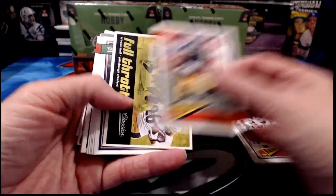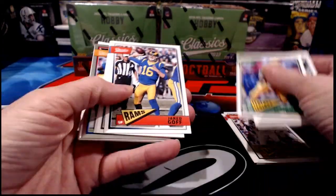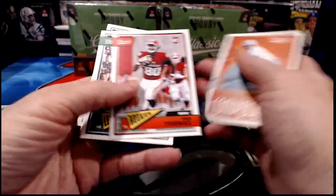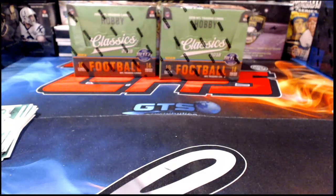AB, Antonio Brown for the Steelers, $2.99 red back. But yeah, that was a good price, man. Congrats on that find.